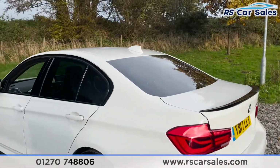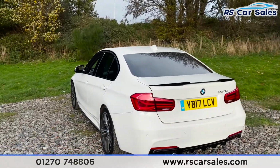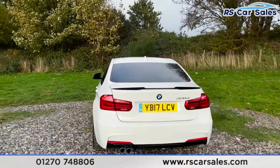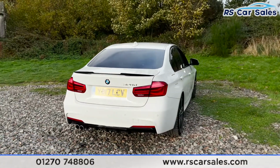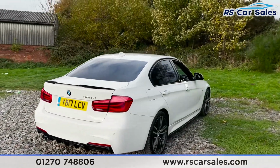Now you've also got a reversing parking sensor with visual display inside. Dual exit exhaust tips on the left-hand side there as well. And as you can see, the car itself is free from any major marks, dents or scratches.